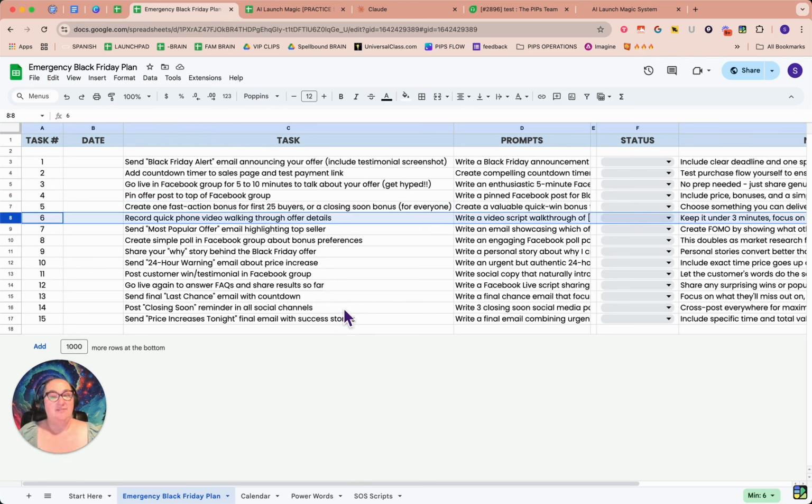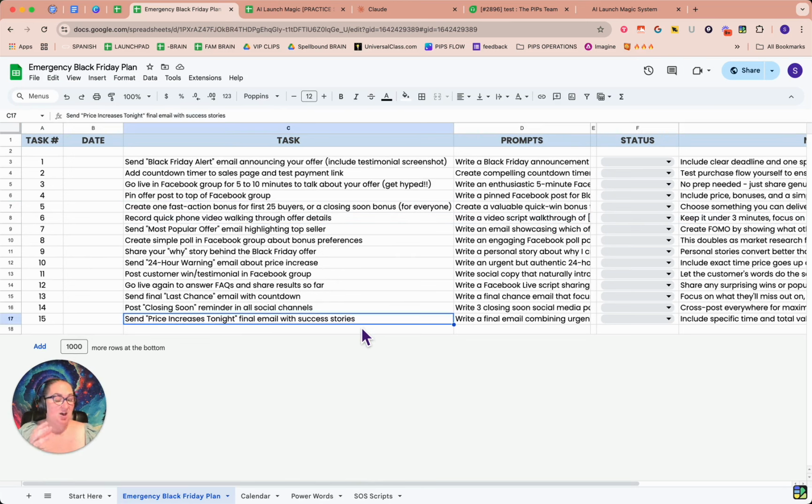You can record a quick phone video walking through your offer details. Also, you can save this spreadsheet to your phone on the main page. So what is that called on the home screen? I have a brain, I promise. Words are hard. So you can save this spreadsheet as a shortcut on your home screen. So say that you're out traveling during Black Friday, but you've got somebody that emails you and is like, hey, I don't know if this offer's for me. You can use one of the SOS scripts to respond to their email, and you're out and about, and that took you maybe 2 minutes, and you got a sale.